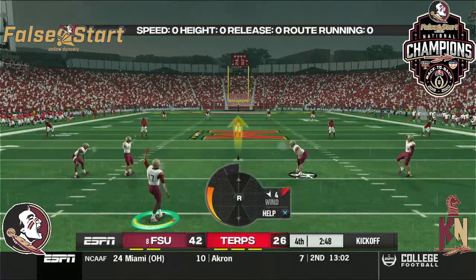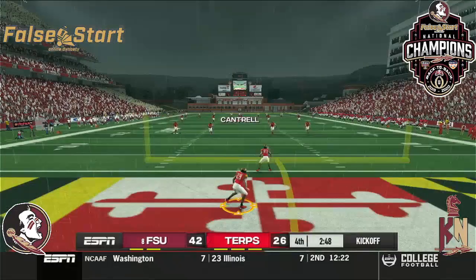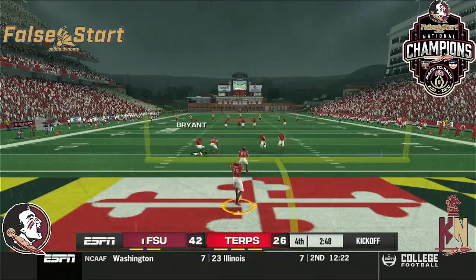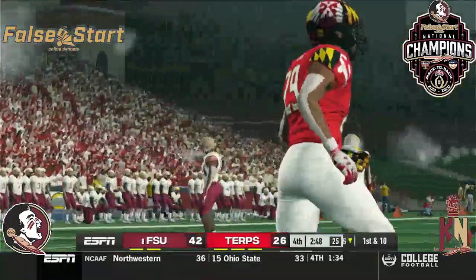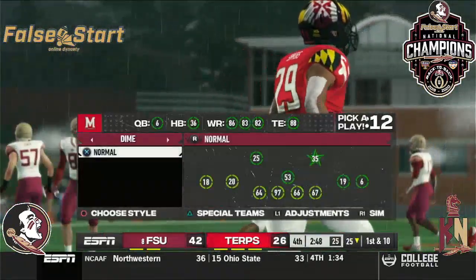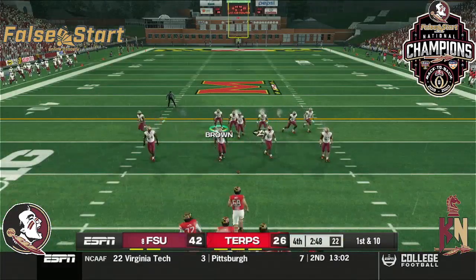Everyone's all lined up and ready for the kickoff. And he got all of this one. Great kick. And it goes into the end zone, down for a touchback. So now both teams come trotting back out onto the field.